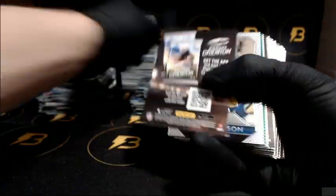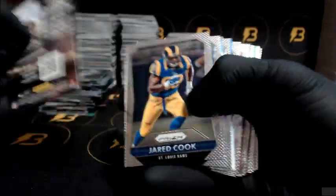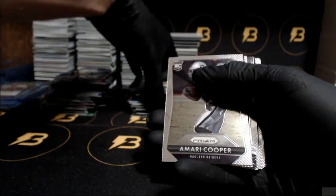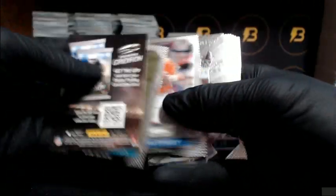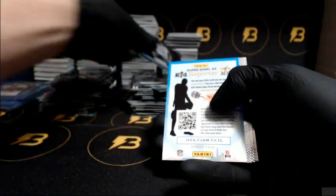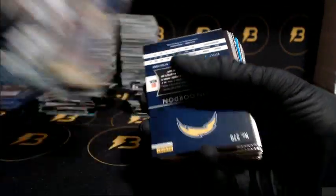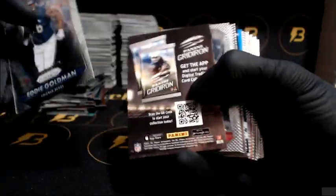Eli Harold. Got Green Mac. Another Gurley rookie. Peyton Manning. Got a Red Austin. Jesse James of the Steelers. Cooper. Got Coleman for the Falcons. And Benjamin. And Parker. Another short print rookie. For the Chargers, Melvin Gordon.